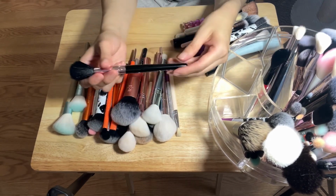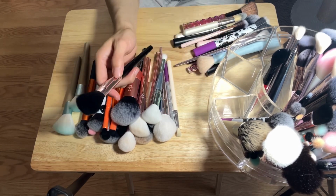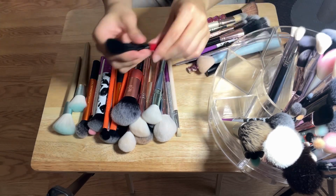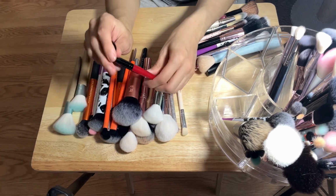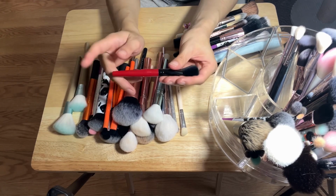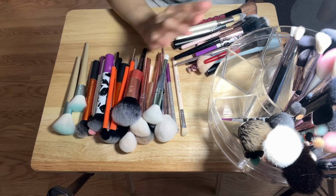Next one I have is the LA Colors. I don't know what this is for, but I'm gonna declutter because I don't really use it. So yeah. This one is the Smashbox brush for contour. I don't use this. This is really cheap quality. I don't like it. This came with one of the palettes that I have, the contour. I don't use this, so this is gonna be my declutter pile.